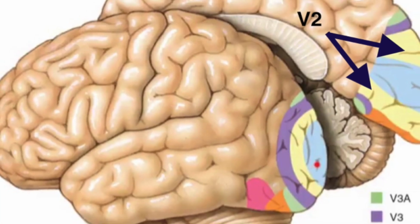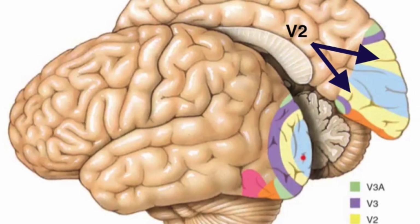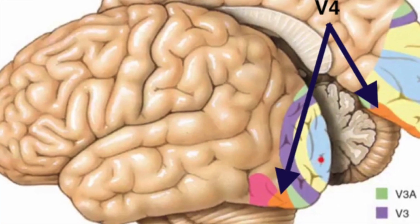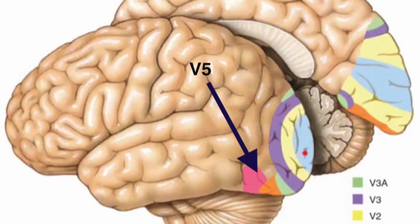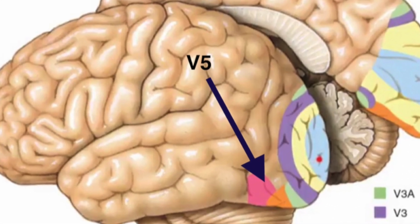It is then sent to V2, which responds to objects, such as their spatial frequency and patterns. V3 communicates with V2 and is involved in motion and color sensitivity. V4 is a part of the ventral processing stream and responds to color. Finally, V5 is a part of the dorsal processing pathway and responds to motion.